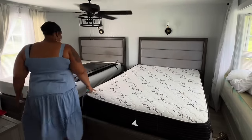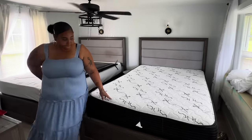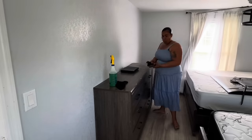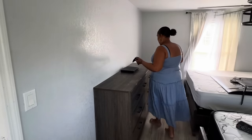When I move the bed, you may see that we have some furniture underneath this bed. We actually put our dining room table underneath here because we bought it new from Rooms To Go and never used it. I was a little bit iffy because I'm like, maybe I should just put it on Facebook Marketplace because it'll probably get messed up by the time we go to use it when we extend the house.